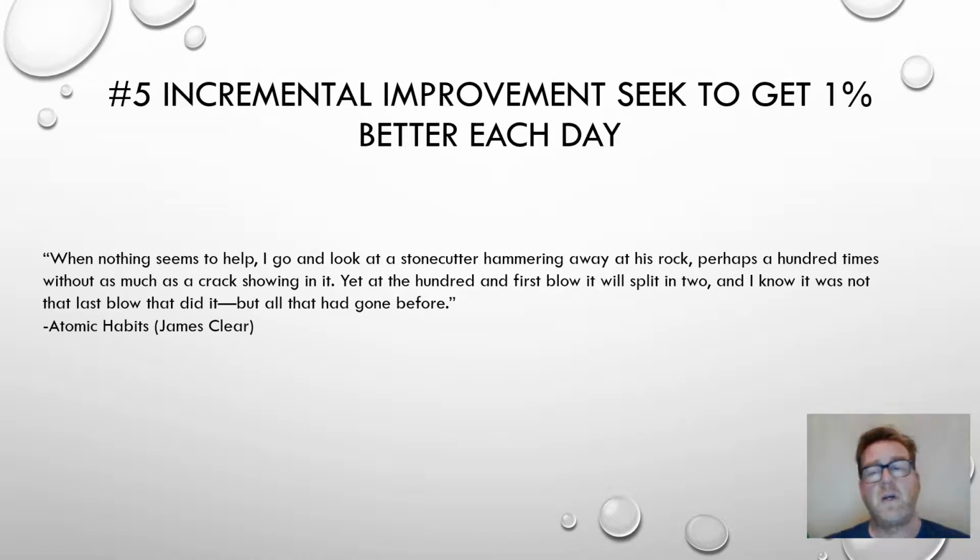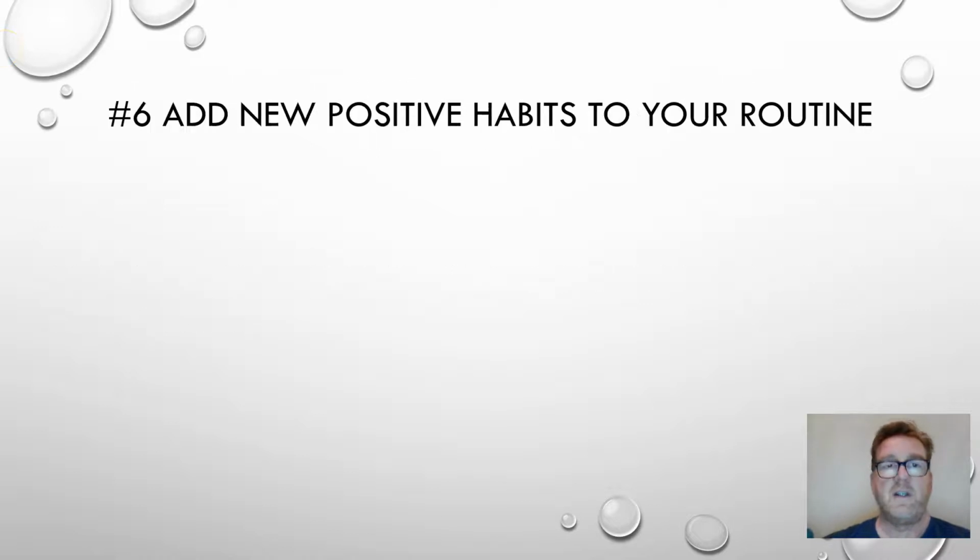And this is a good quote from a book I'm reading. It's called Atomic Habits by James Clear. It's a great read. I recommend everyone read this. And this is the quote: "When nothing seems to help, I go and look at a stone cutter hammering away at his rock, perhaps 100 times without as much as a crack showing in it. Yet, at the 101st blow, it will split in two, and I know it was not that last blow that did it, but all that had gone before." Think about that. It's that incremental improvement. It's the consistency.